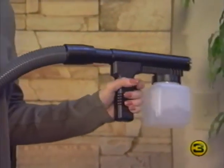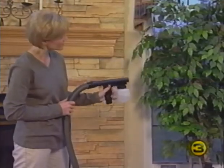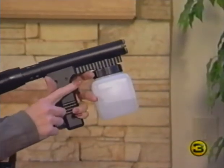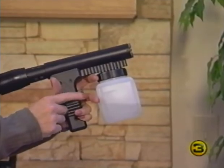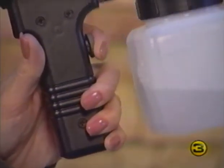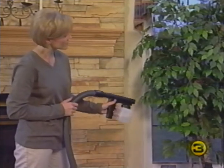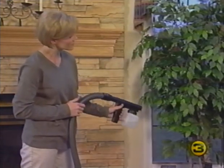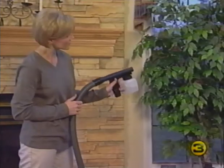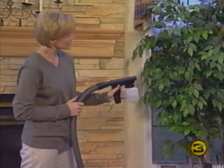Turn the Kirby on and squeeze the trigger, spraying your non-flammable solution. With the nozzle pointed away from you, adjust the spray by turning the spray adjustment control on the trigger. Use slow, sweeping motions to spray the desired area with solution. Always squeeze the trigger fully to permit maximum flow and spray control.